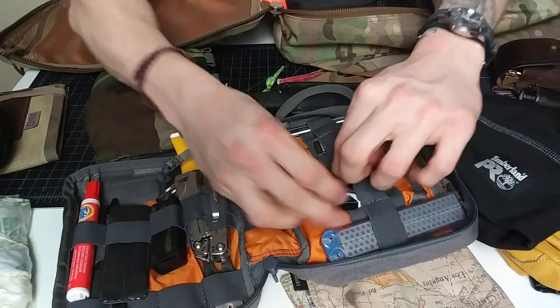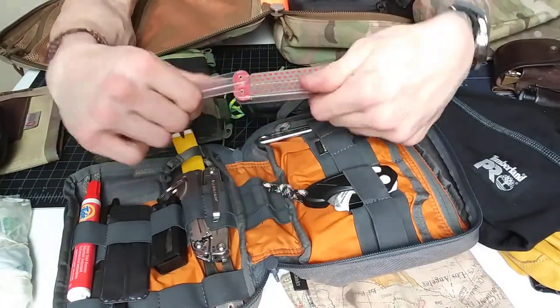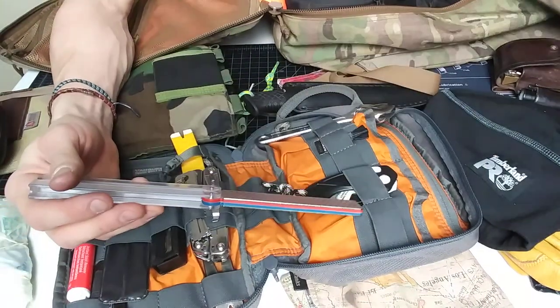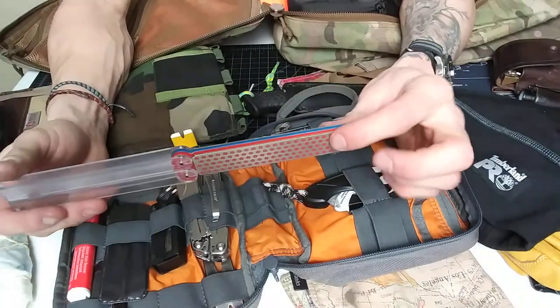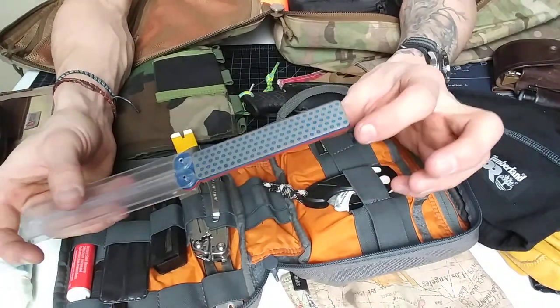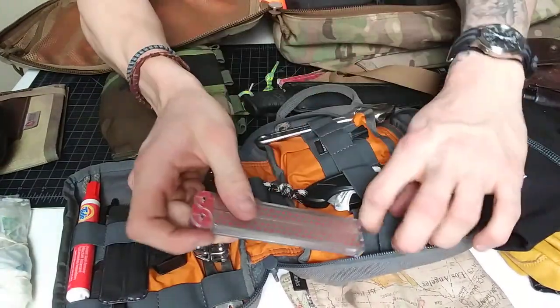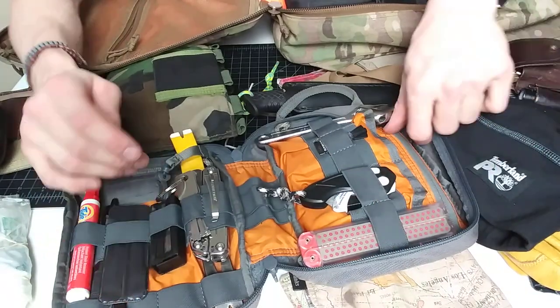All right, now these sharpeners suck. I'm just gonna have to say it. These DMT sharpeners, they suck. I can't figure them out. I have stones. This one broke. This is from Spyderco. I'm bad at sharpening, but these suck. I mean, I'm starting to figure it out. Whetstones are the way to go. Or, I know everybody raves about the Apex. I just can't afford that right now.